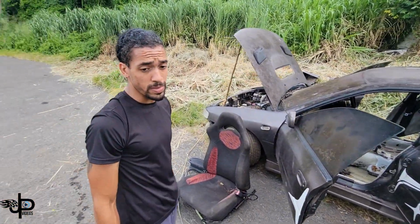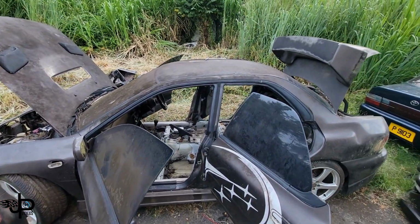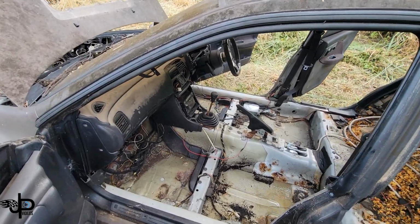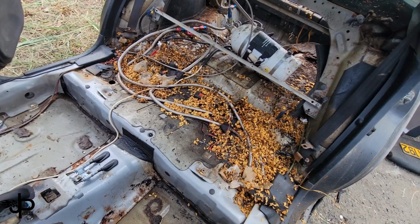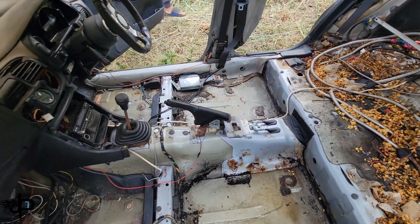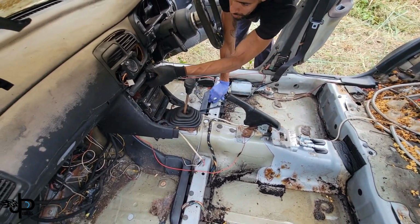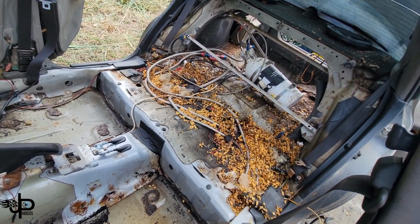So looks like we're getting through the process. We're making some headway. Seeing some light. Right now we've stripped out the entire interior. As you can see, there's lots of crap inside there, and all the tires are out and stuff like that. So the whole idea is to get everything out of the car.